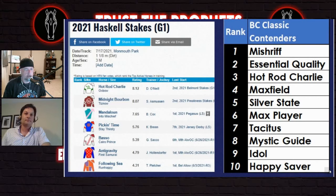This looks like a $100 exacta to me with Hot Rod Charlie and Mandaloon boxed. I don't even think you need a third horse in any boxes here for that. Anything else to talk about with the other four? I mean, Picking Time.